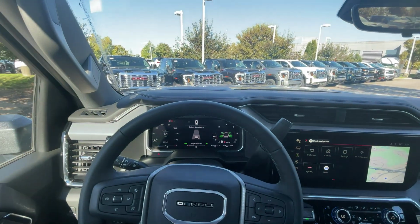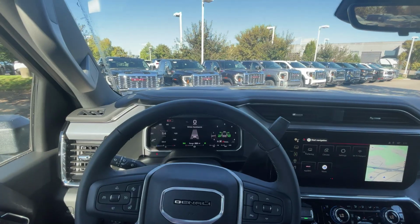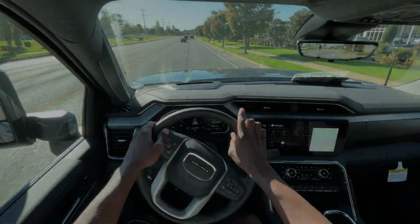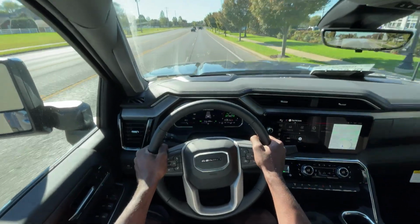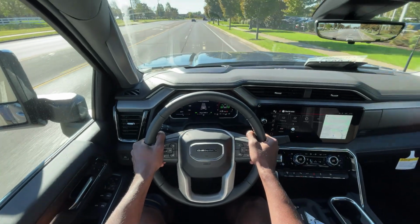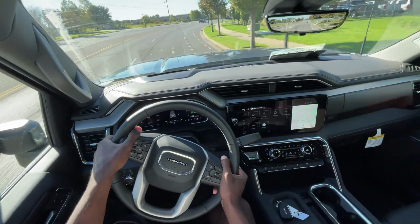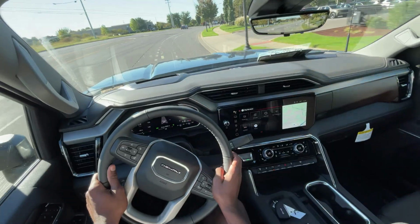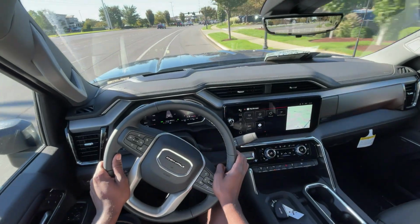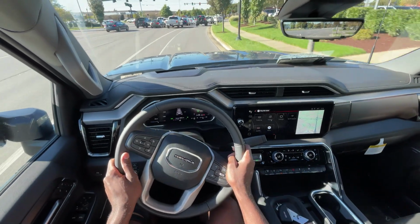But next, let's go ahead and take this 2026 GMC Sierra 3500 dual rear wheel Denali out on the road for a test drive. So starting the test drive in this Sierra 3500 HD Denali, I love having the Duramax paired with the 10-speed Allison here. It's just so nice. It shifts so cleanly. Just very easy to drive for this to be a heavy duty dually here.